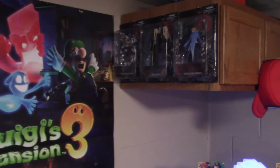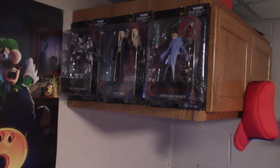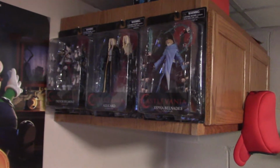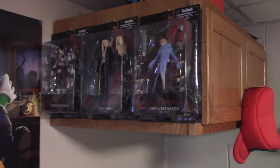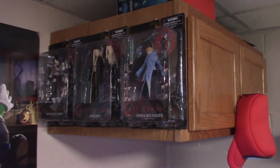And I had a bare spot in my videos here with this shelf that's here. So I had these Castlevania figures, and I thought, you know what, I'm just gonna throw them up there. That way I had a place to even put them. So I got the 3 that they were selling. I don't know if there's any more, but these are really cool. The show, really awesome. I do definitely love the Castlevania franchise.